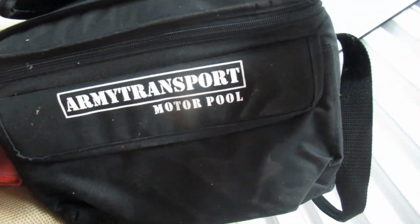Oh my God. What's in here, you might ask? This says Army Transport Motor Pool. Okay, what's in it? This is gonna decide how this goes, more or less. Well, the last one will, but.